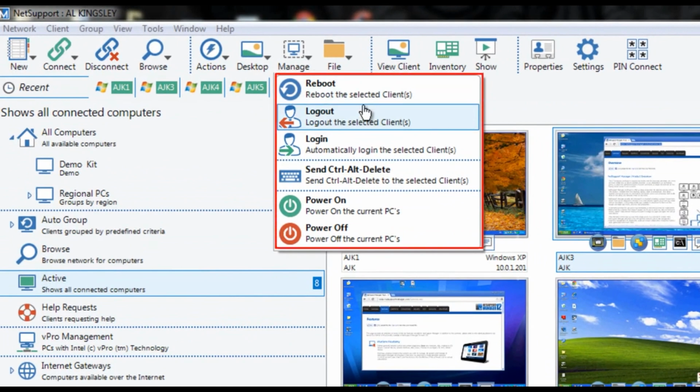Our Manage menu simply gives us quick access to our key management features, namely the ability to reboot a selected computer, log in or log out of one or a number of selected computers remotely, send Control-Delete for quick access to remote logins or Task Manager, for example, as well as, perhaps the most important ones, the ability to remotely power on and power off remote computers. A really handy feature, and again, it extends the capabilities of NetSupport significantly.